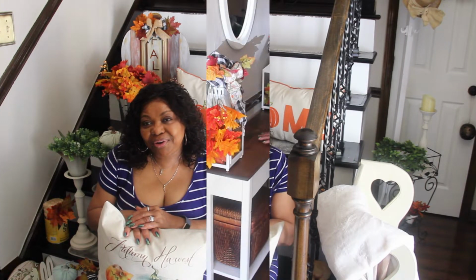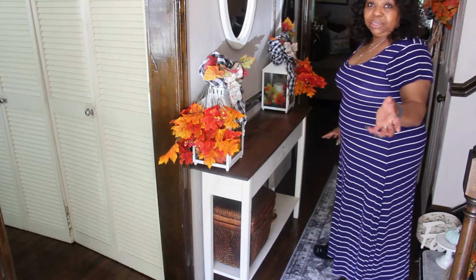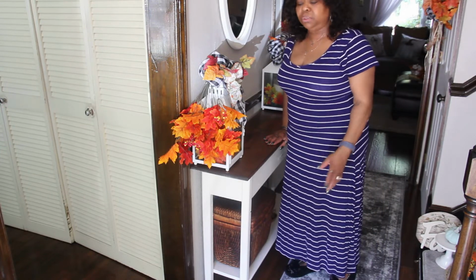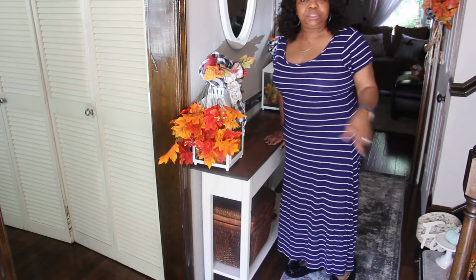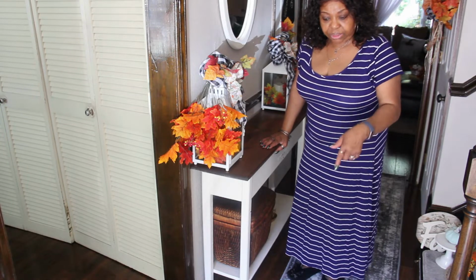So guys, I'm going to invite you to come on in. Let's decorate for fall. As I said, I have already dusted and cleaned, and usually I take you with me as I do the floors and everything as well, but I've done all that. I even have some new rugs that I didn't do a haul on, that I ordered from Amazon a few weeks ago when I did the stairs, and there's a video on that that I'll leave linked below as well. I ordered rugs to match.